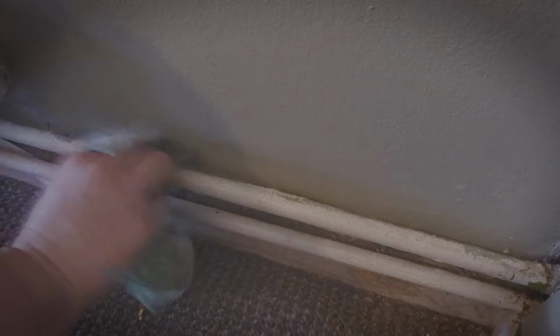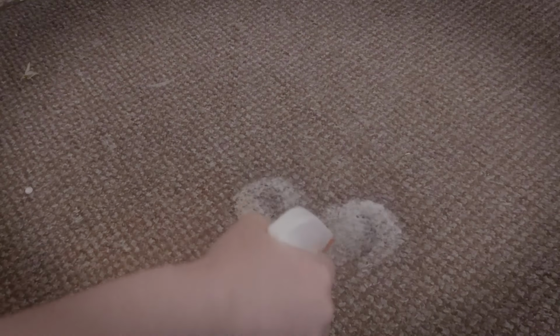I very rarely clean these pipes. I'll be honest, maybe once a year, twice a year at most, I'll clean these pipes. It's out of sight, out of mind. Things tend to get put in front of them, I don't see them, I don't clean them. But certainly I will be boxing them in, because not only are the pipes themselves dirty, but the skirting board behind and under them is dirty, and I can't get to it because the pipes are in the way. So definitely that will be getting boxed in.